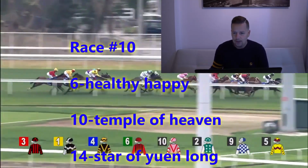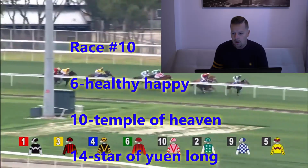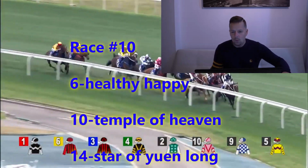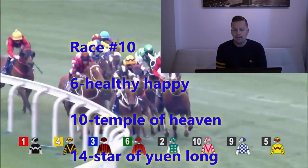And I could not leave number 14 off the ticket. That is a Star of Yuen Long. This horse normally is quite well backed. Gets in at a lightweight. I've never seen him at a lightweight and big odds. So going to give him a chance to fill the frame in this one.